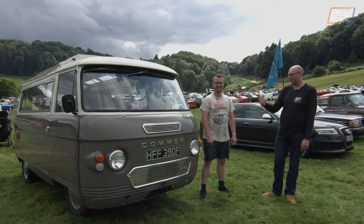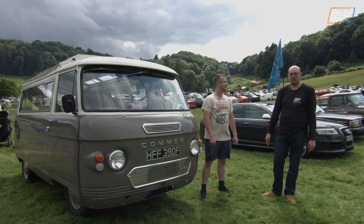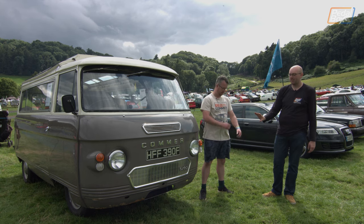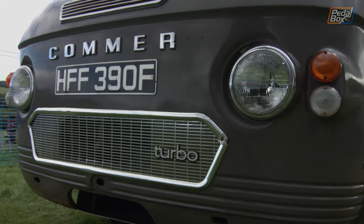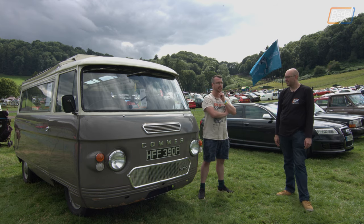So this year you've obviously come back in the Commer, which I've been following on YouTube as well. There is a good build log of various things that have happened to this, because this is not a normal Commer, as this little badge might give away. So what was it originally? It's a Commer Wanderer. It's a 1725 Hillman engine.